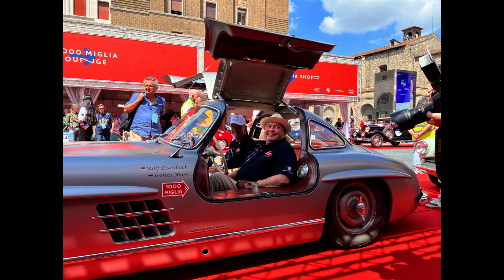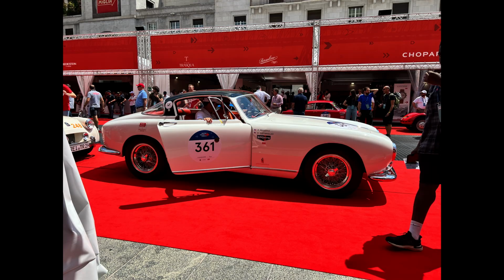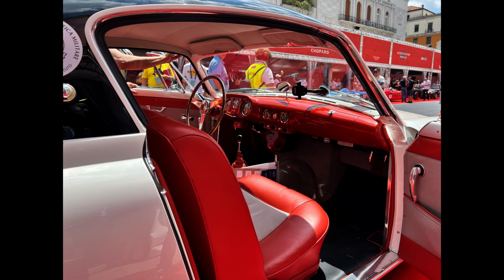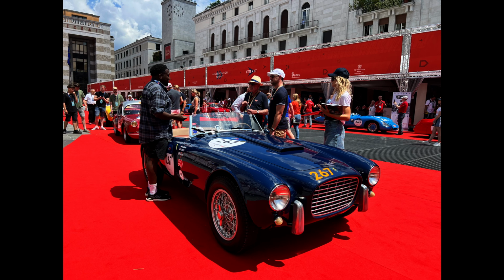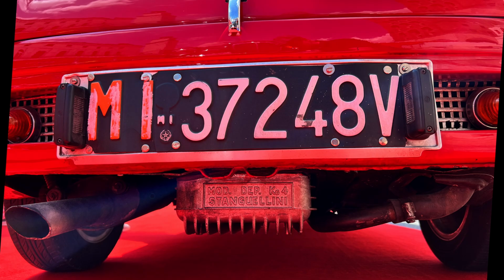Well, he would be in a Mercedes, wouldn't he? And that Ferrari, lovely. One of them Ciata things. And this is a Renault 4CV base, that's cute, isn't it?